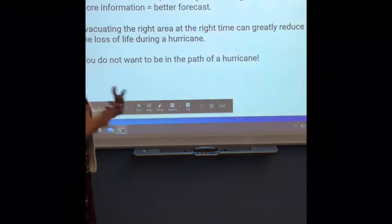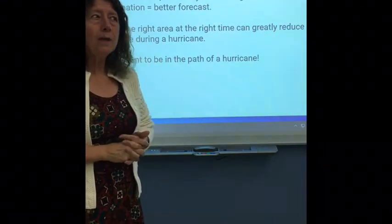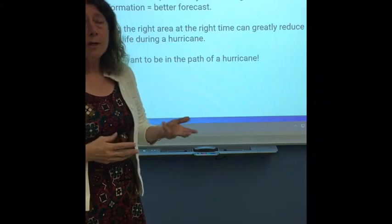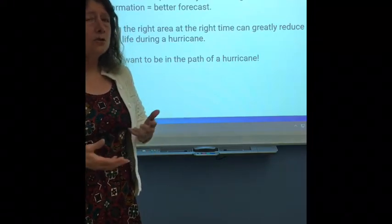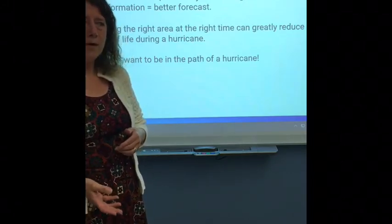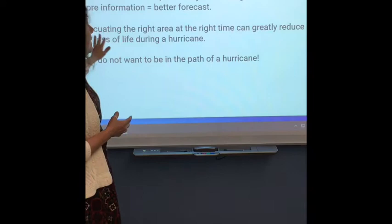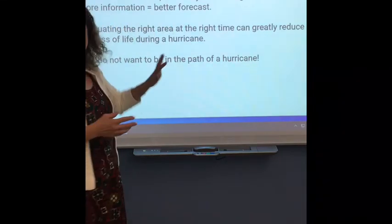Now, the problem with storms is there's so much variability in weather that it really is difficult to give a 100% forecast about any storm in particular. We know in general where it's going, we know in general the strength, we know the conditions that would make a storm get stronger, and we know the conditions that would make a storm get weaker, but there are really too many things in play to be 100% sure. We really want as much information as possible because more information means a better forecast.